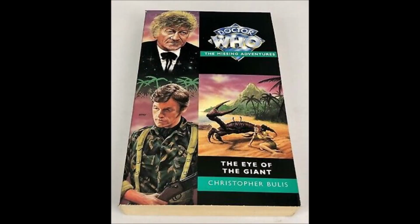The next book in the series is The Eye of the Giant by Christopher Bulis. This is the Third Doctor, Liz and UNIT story. I think it's got something to do with some island where there are prehistoric monsters or something.